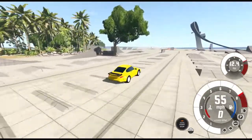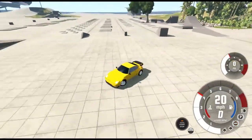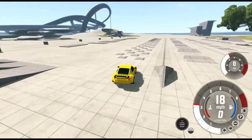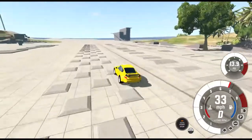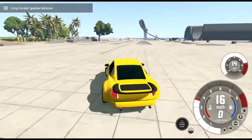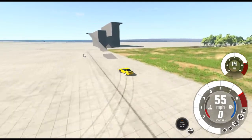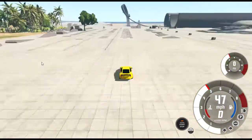But now we're going to suspension testing to see how family friendly it is. It's very, I guess, in the middle, kind of. You go on the bumps. It's not really soft. It's really stiff, but I mean, this is a sports car, so I guess it's supposed to be stiff. Nailed that jump.